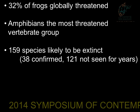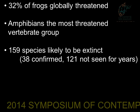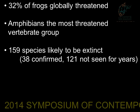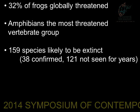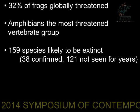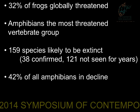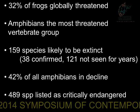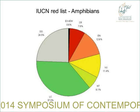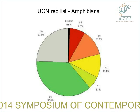So today, around 160 species are likely to be extinct. And that is a serious problem there. 38 confirmed, 121 not seen for several years. But there are, every now and then we hear about a rediscovery of a species, so it's not all doom and gloom there, but 42% are in decline. And nearly 500 are listed as critically endangered.